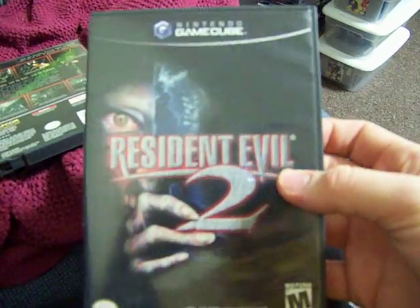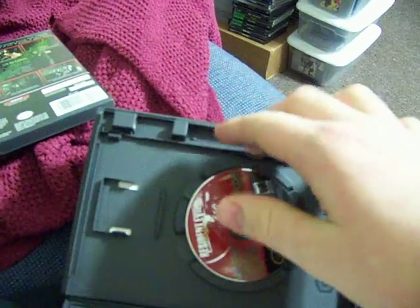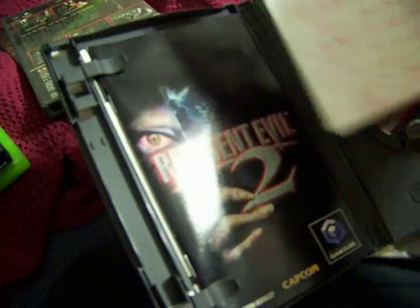GameCube Resident Evil 2. Single disc. Got some cheats there. The manual behind. This one's also very minty.